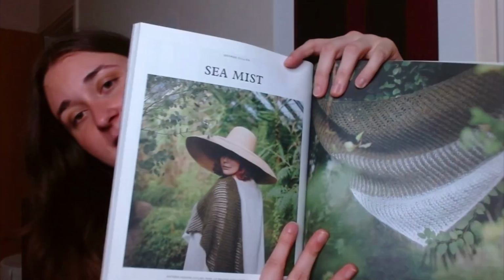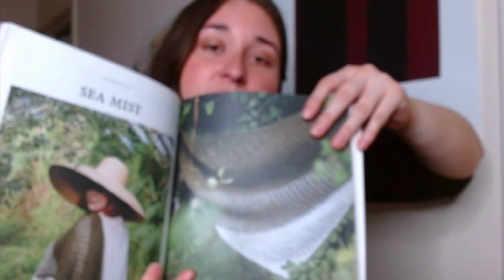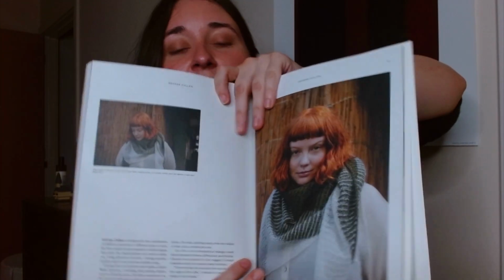And one of the other ones that I really like is the shawl Sea Mist. Just so beautiful. The colours, but also the whole design of it. And I like the way that they set out the magazine. I know it's actually quite a lot of magazines do this. They don't show the pictures and then immediately the pattern. So the pattern's in the back, and it makes showing it off here so much easier.